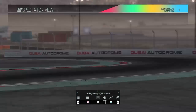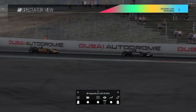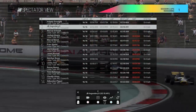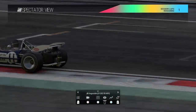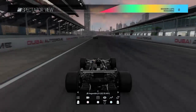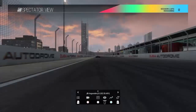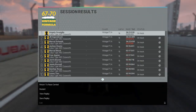Who is in second here? Or will it be Marcelo? Marcelo, who gets the place of JB? No, it won't. JB will get second here as they cross the line now. To complete the race off there, what a race that was. What a race from the top three.